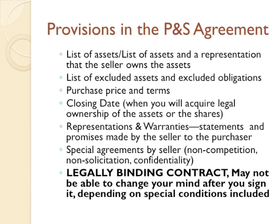Provisions in the P&S agreement. List of assets and a representation that the seller owns the assets. List of excluded assets and excluded obligations. Purchase price and terms. Closing date, which is when you will acquire legal ownership of the assets or the shares. Representations and warranties, statements and promises made by the seller to the purchaser. Special agreements by seller. Remember, this is a legally binding contract. You may not be able to change your mind after you sign it, depending on special conditions included.